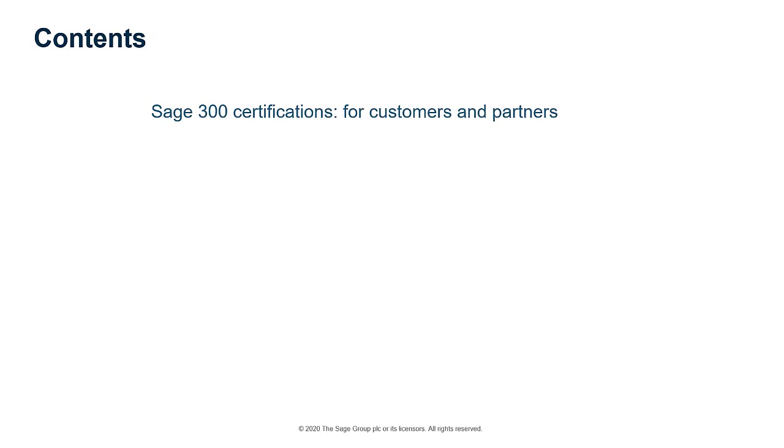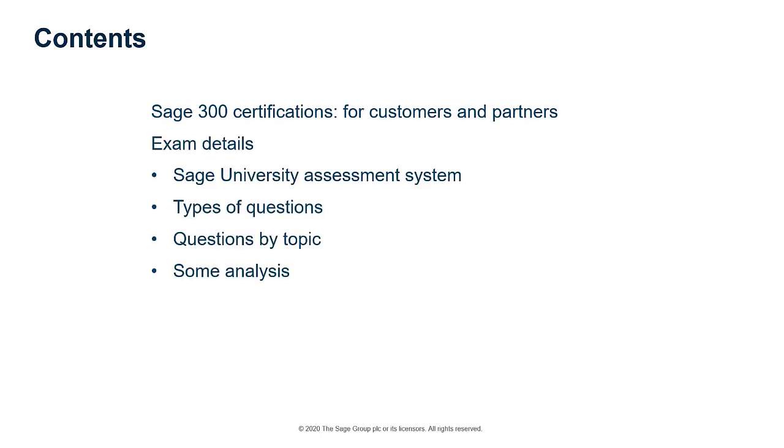Congratulations! You now know about the Sage 300 certifications available for customers and partners, some of the exam details, and have ideas to better prepare for taking a certification exam with Sage.